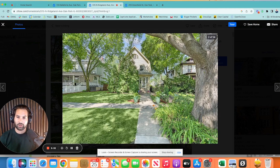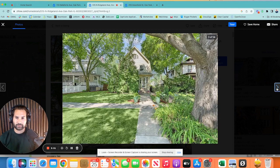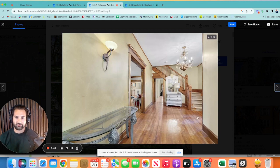Here's your sidewalk. I like what the neighbors have done. They have a really beautiful porch. They've got the white picket fence, very neighborhood friendly. I got my cat here, and it's making it hard to move my mouse. All right, so I feel like the front door is over here.